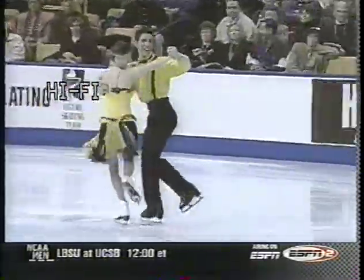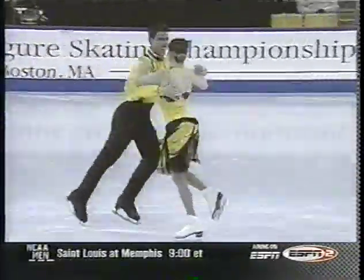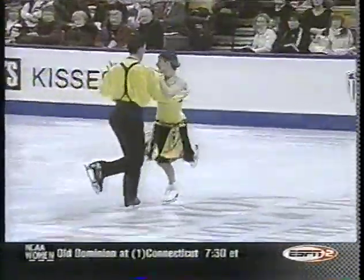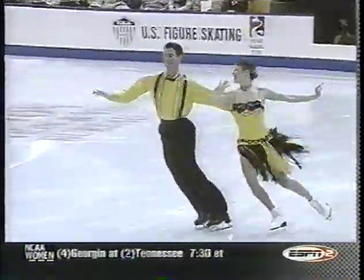Their diagonal footwork must move from corner to corner. They need to have their holds lifted a little bit higher so that they have a broader line. They certainly have a nice feel and sensitivity to the music.